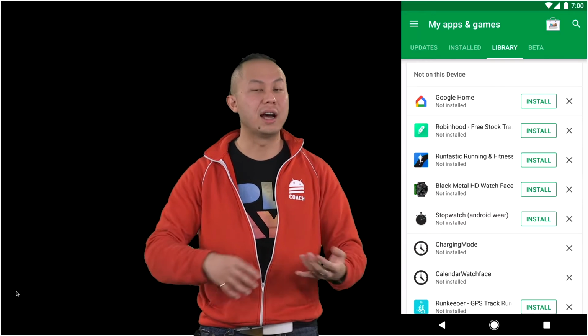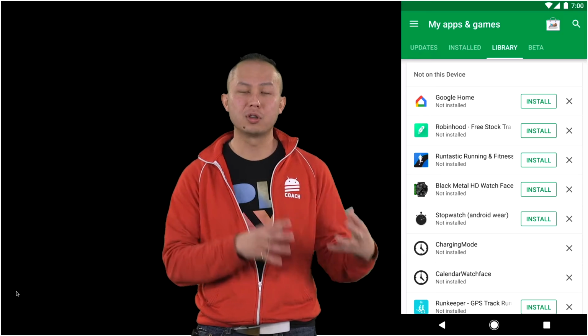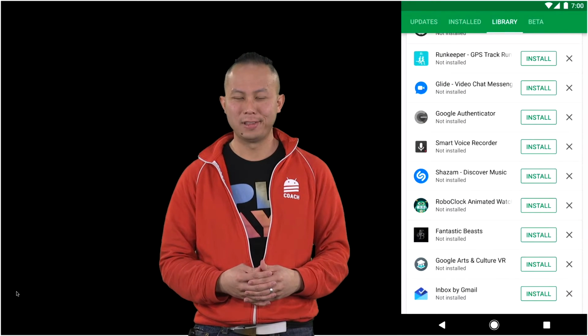Before in All, literally it was all. It was either installed or not installed apps. As long as the app was associated with your Google account, it will show up here. Here we will now only show the apps that are not on your device. Last is the Beta tab that easily tells you if you're in any beta program, and the apps will show up here. Our next feature is called device certification.